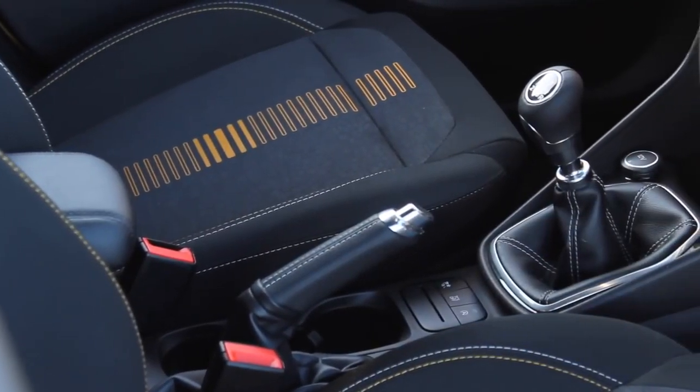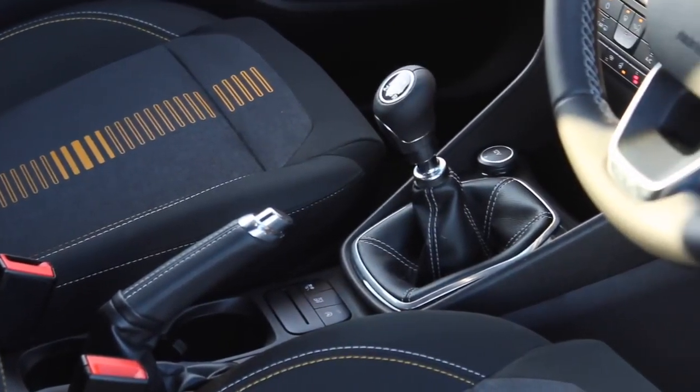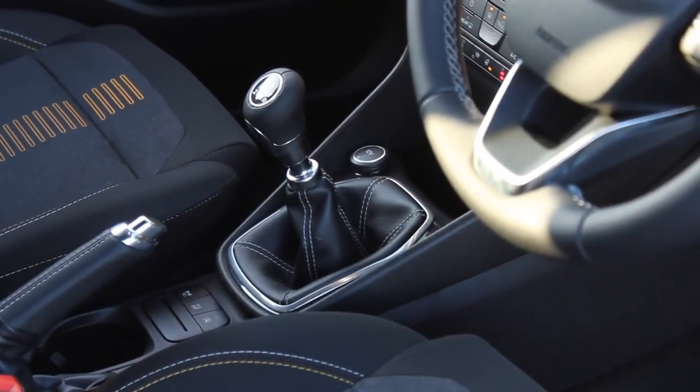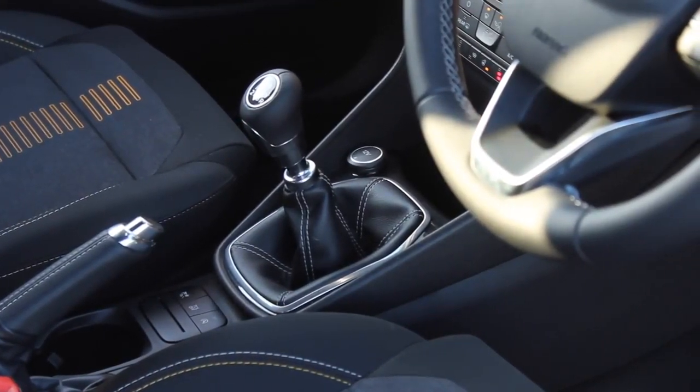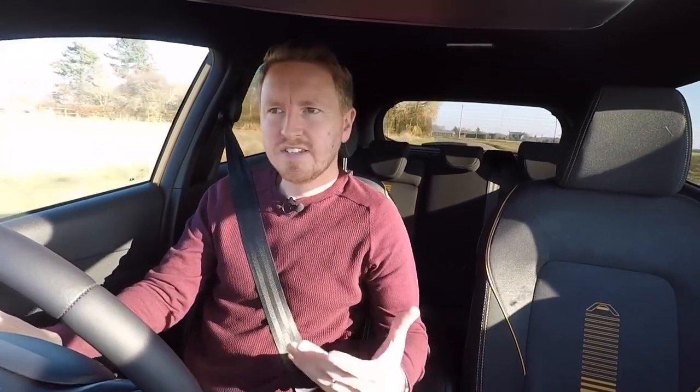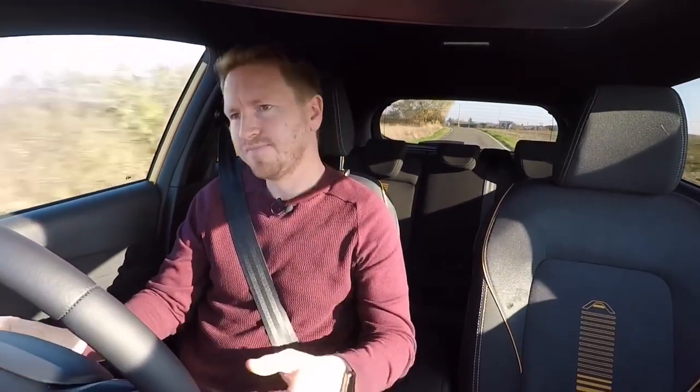We've also got our touch points here, so our gear stick, which is leather, it feels nice. It's a little bit of a weird shape though, so it can feel a little bit uncomfortable. I would have preferred it if it was round, but it's nice quality anyway. The handbrake is also a nice soft leather, and we've got an armrest here which is also leather. So your main touch points in this car are very nice.